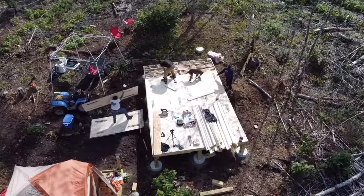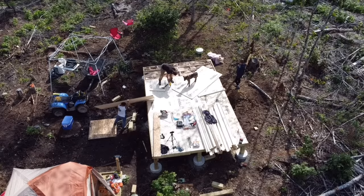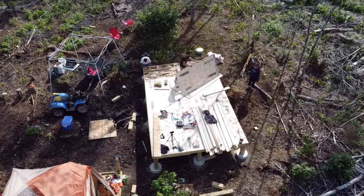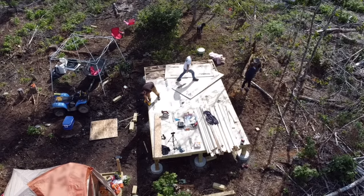To hand up these last two pieces of flooring felt amazing. Not gonna lie, I believe that each one of those sheets is about 90 pounds. To bring them through was definitely a challenge, but to lay them on was so satisfying.